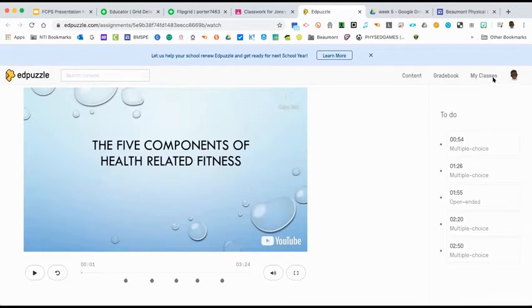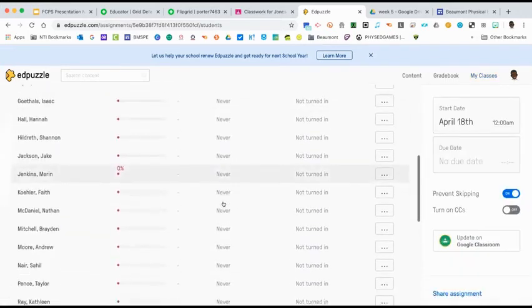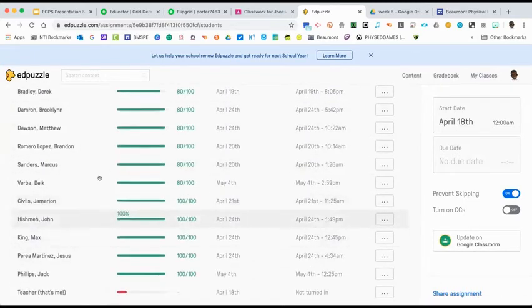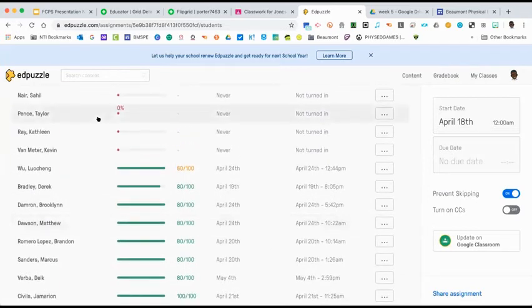So for instance, if I go here to my classes and I click on this class, and again, this started in week 3, so the kids had an option whether they wanted to do it or not. And then it shows you the kids that actually went in and did the EdPuzzle so that you can give them credit for that activity. So it's really, really cool.